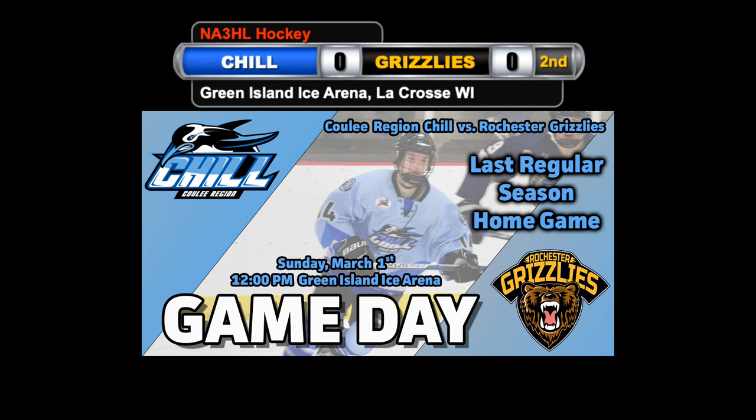Actually, it wasn't. Here's Escobar, got a piece of the puck, but now the Grizzlies are going to take that puck in from the corner. That was Jesper Hoffling out in front, and Nadal pounces on it like a cat. Rochester definitely picking the pace up this period. You can see them moving their feet a lot more, playing through things, not getting held up on the walls. They're moving it around. Faceoff stays down the Coulee region Chill end.